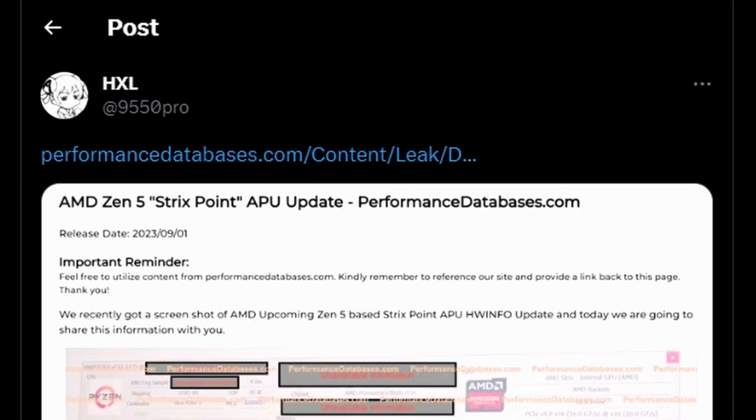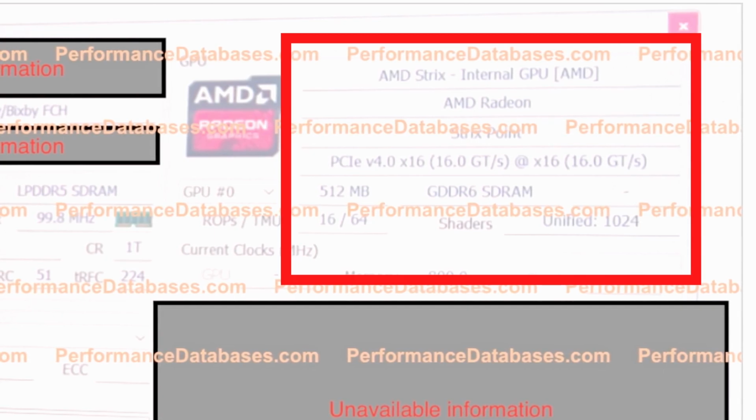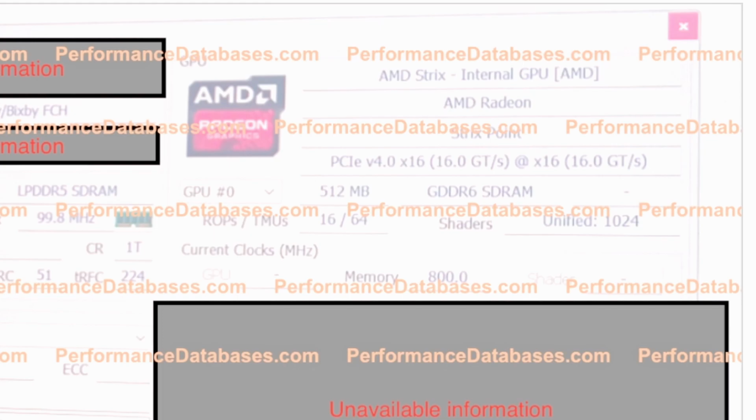That's for sure. Next up, we have a leak from HXL, and this is a very interesting leak because this is a leak from Performance Database. That's the tag. And as you can see, AMD Zen 5 Strix Point APU update. So Performance Database have confirmed this, or basically leaked it. And it's an interesting leak because if you look right over here, this is the iGPU we're talking about, which is the Strix Point APU. And as you can see, it supports the AMD Radeon RDNA 3.5 that was leaked previously, but now we have more confirmation of how many CUs it will come with.